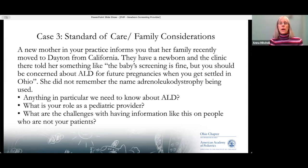Yeah. So one of the things with ALD is that it's an X-linked disorder, which means the gene is on the X chromosome. So it's more likely boys who are going to be affected. Although we have been finding, at least in our genetics clinic here, after this test went live in Ohio, the first five or six babies who were flagged to us were all girls, and some of them then turned out to be carriers for the disorder. So this turned out to be not the reason the screen was set up.